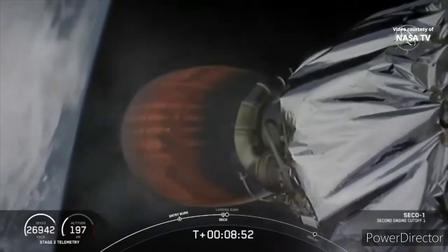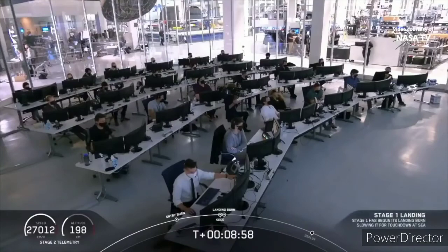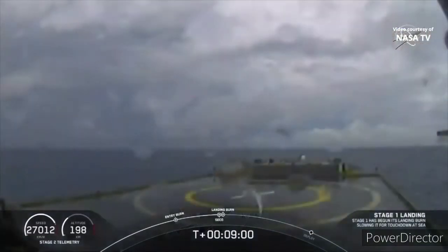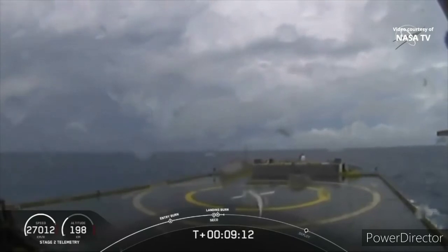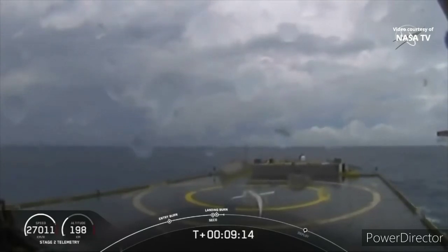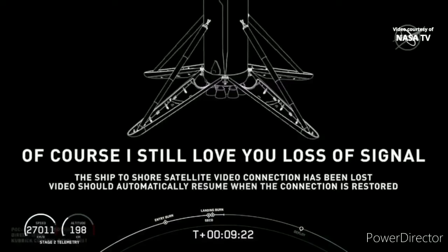MVAC throttle step. MVAC shutdown. Stage 1 landing startup. Confirmation of SECO, second engine cutoff. Now we are waiting for our first stage to make its way to our drone ship, Of Course I Still Love You. Dragon, SpaceX, nominal orbital insertion. Did get confirmation, nominal orbital insertion. And what you're seeing on your screen is a live view of our drone ship, where our first stage will be coming down.